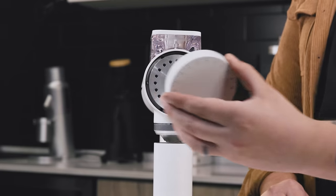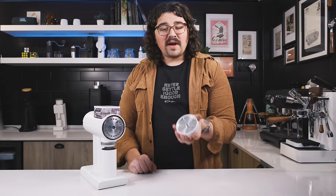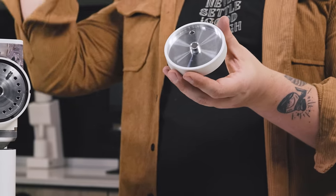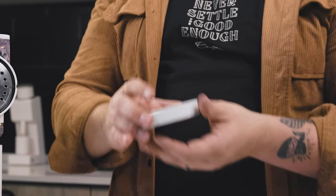So to take the adjustment knob off, it's very simple. You just do a little wobble wee woo. This is a really nice, robust feeling piece. It's not plastic. It's got a really nice metal inside with a magnet in the center. Again, I love magnets. Thank you everyone for listening. All you manufacturers, you know I love some mags.